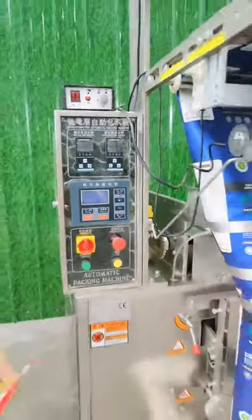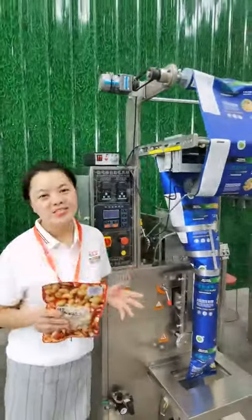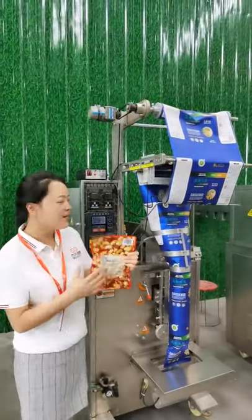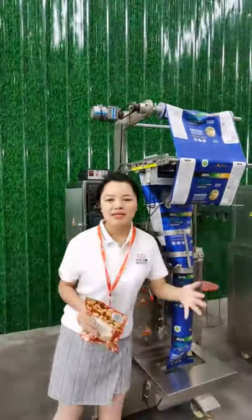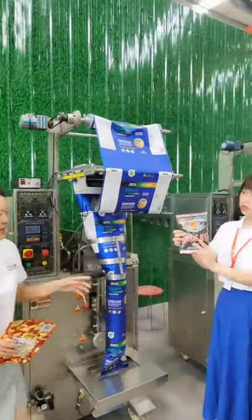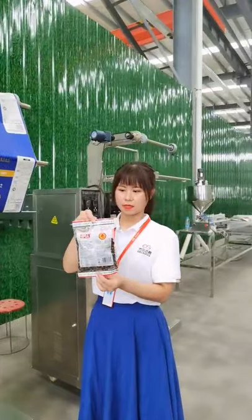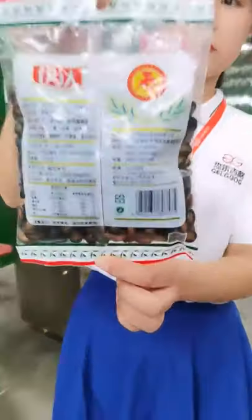So what kind of package do you want to have? This one is the vacuum packing, or this one is the big bag packing. Yeah, this one is for bag packing.